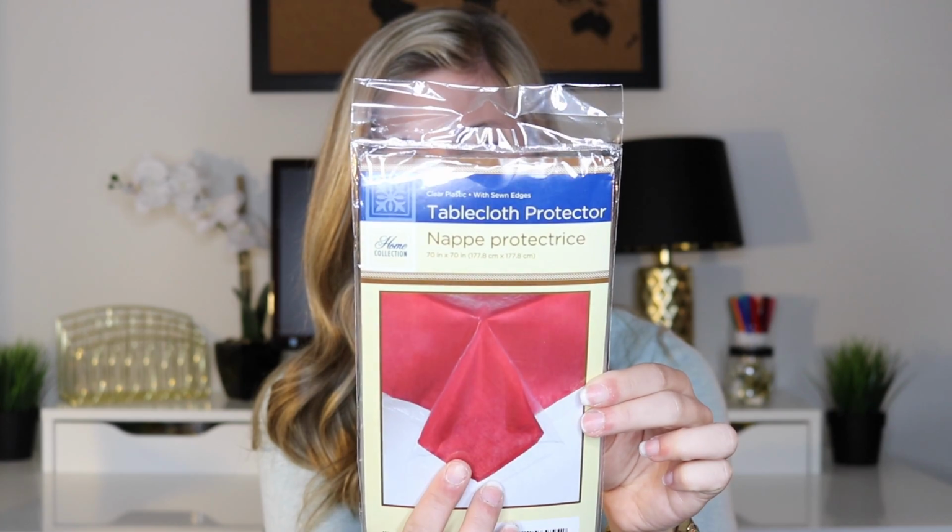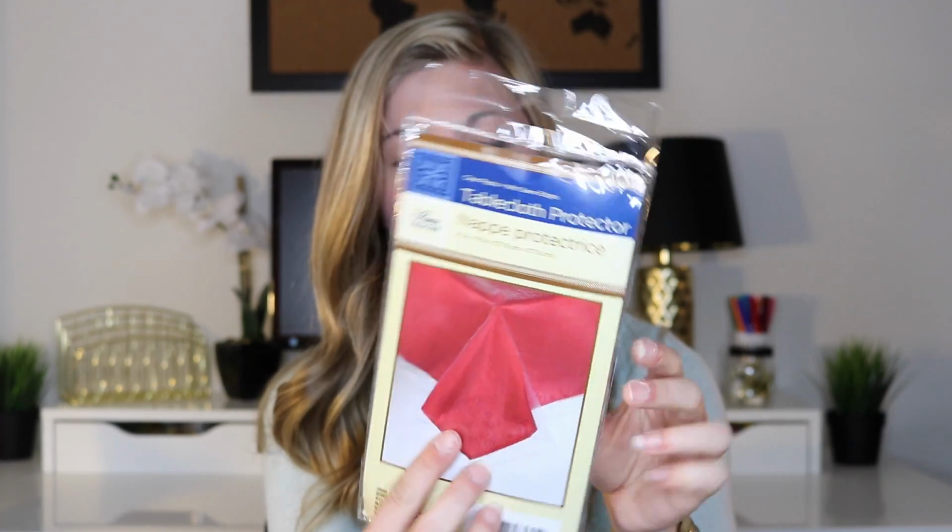So again, it's basically just a sheet of plastic that you can lay over top of anything that's open in your room that you don't want to get super dusty.